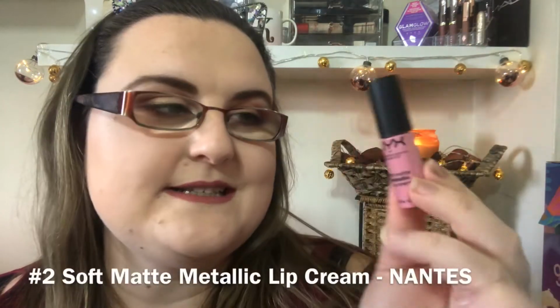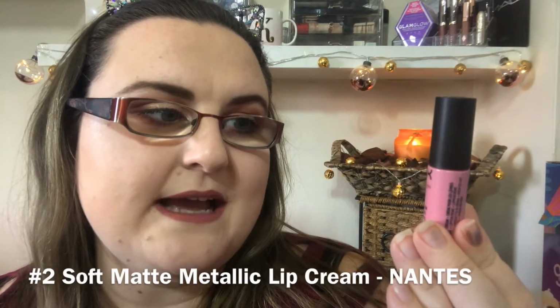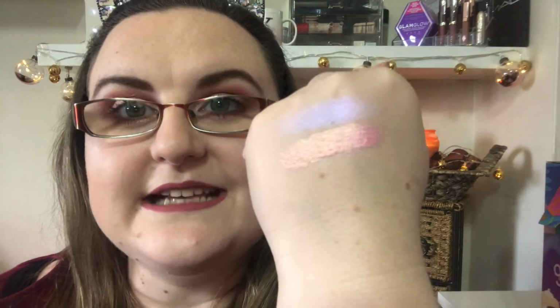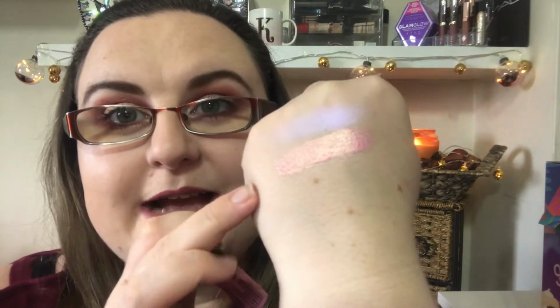We have a lip product in day 2, and this is a soft matte metallic lip cream, and it's in Nantes. I think that's how you pronounce it. It does look like a really nice pink shade, a soft pink. That is the colour there. Oh my god, it's absolutely stunning.